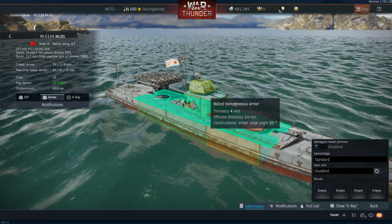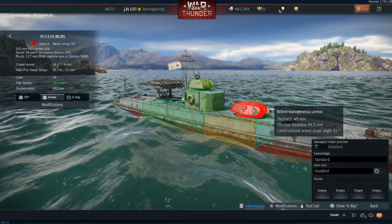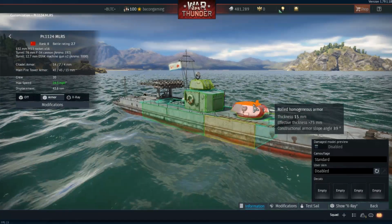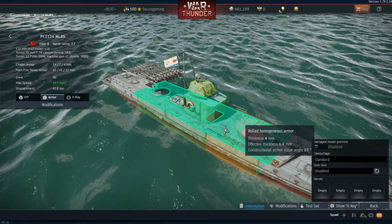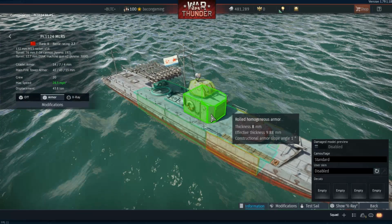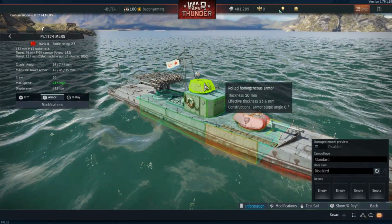Going on to armour, though, you'll see it has got a bit. You've got the standard 45mm thickness on the turret. The top of the turret is, of course, 15. The top of the deck around the main area is 4mm protection, 8mm around the bridge, and then 10mm around the machine gun turret.